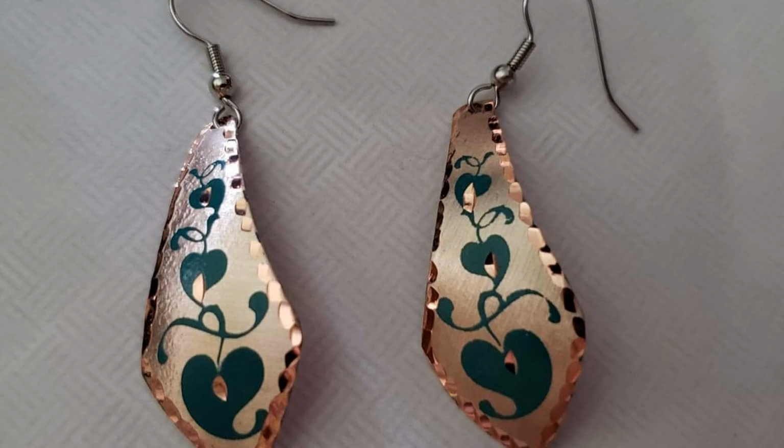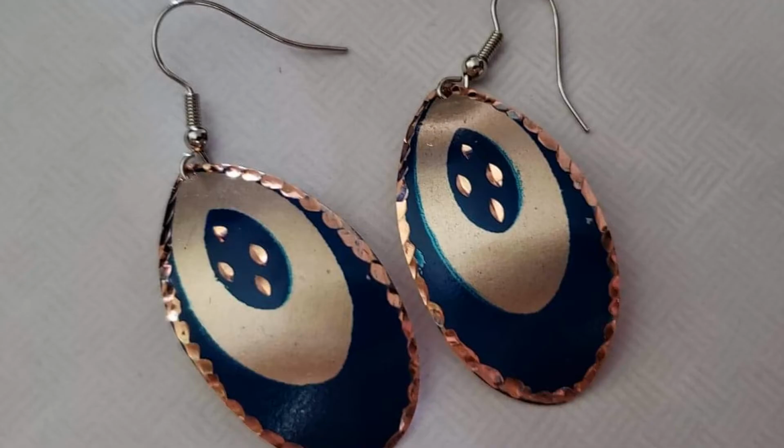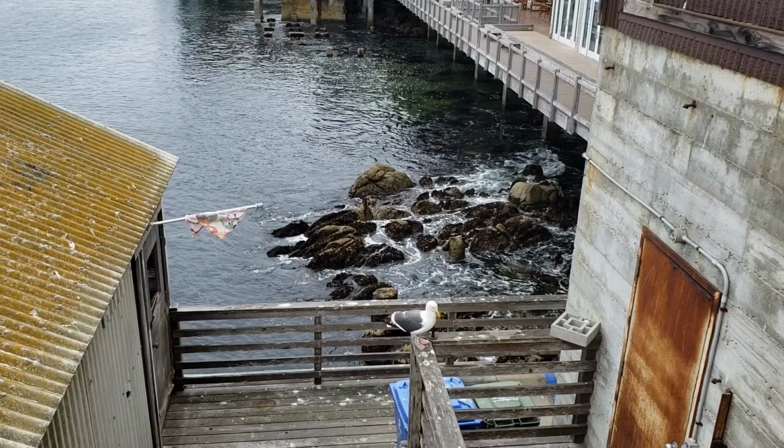I did end up picking up a couple earrings. It was only one pair for $6 or two for $10. So of course I got two pairs.